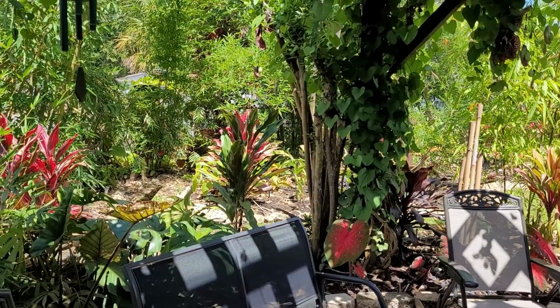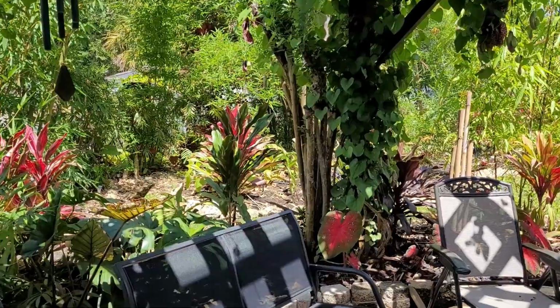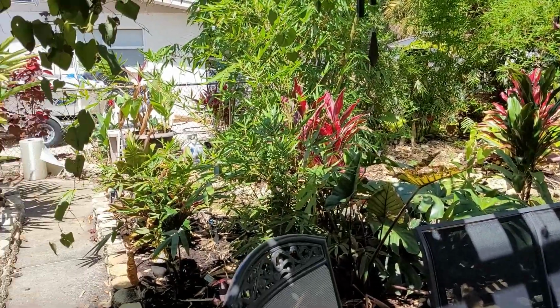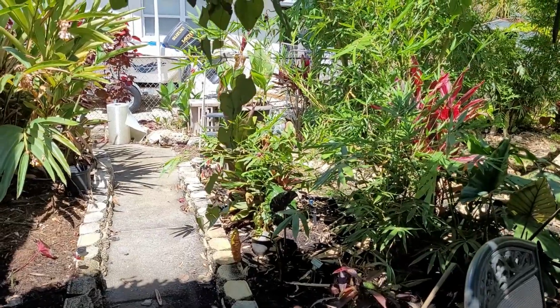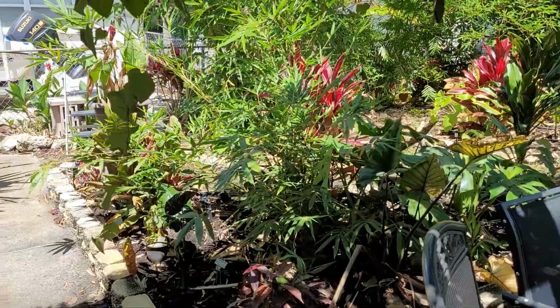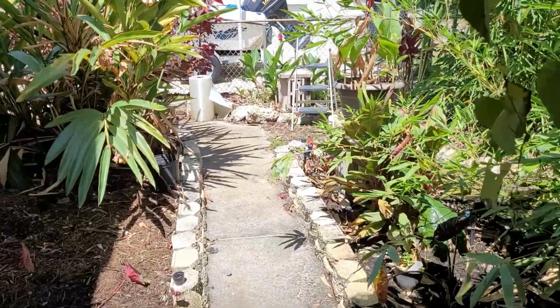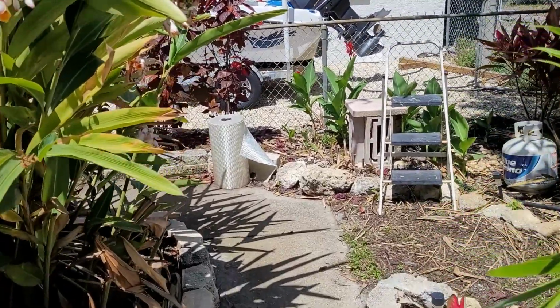Caladiums are coming up. Everything's starting to look good. Still some frost damage on some things, but we'll show you all that. Haven't really picked up any new plants, I don't think, since last month, but haven't done too much back here either. It's been pretty busy at work, and we've been doing projects inside.